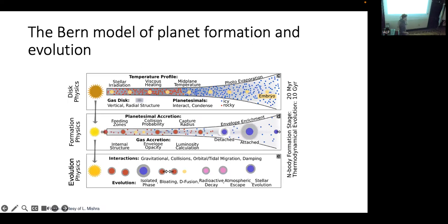So this, as you've seen with the many physical processes that are involved, also calls for a formation model that has all these processes included. And this is the Bern model, which we lovingly call the beast.